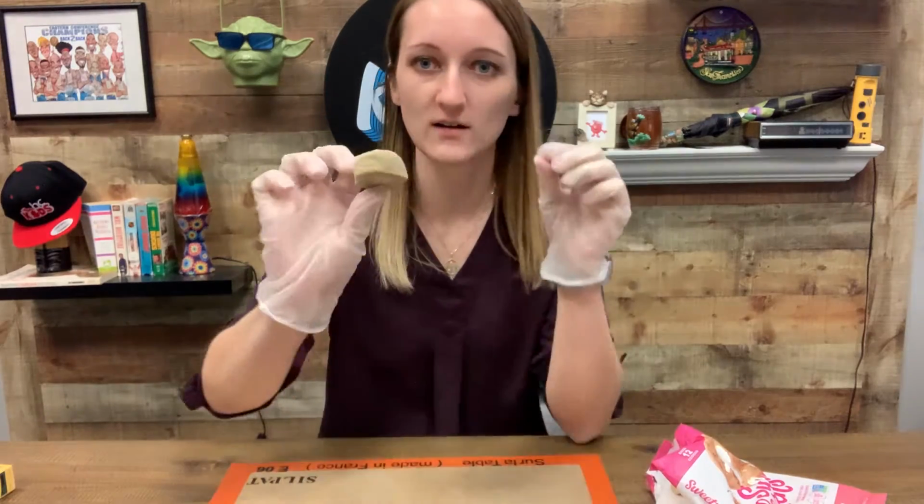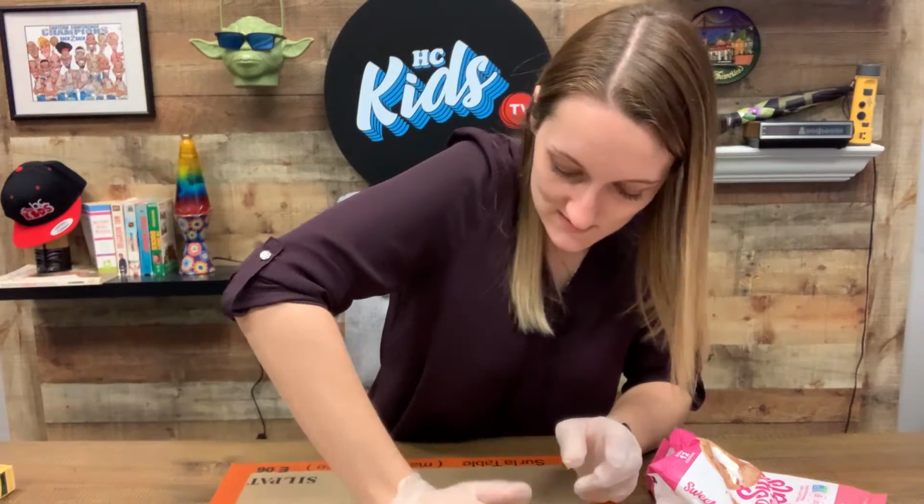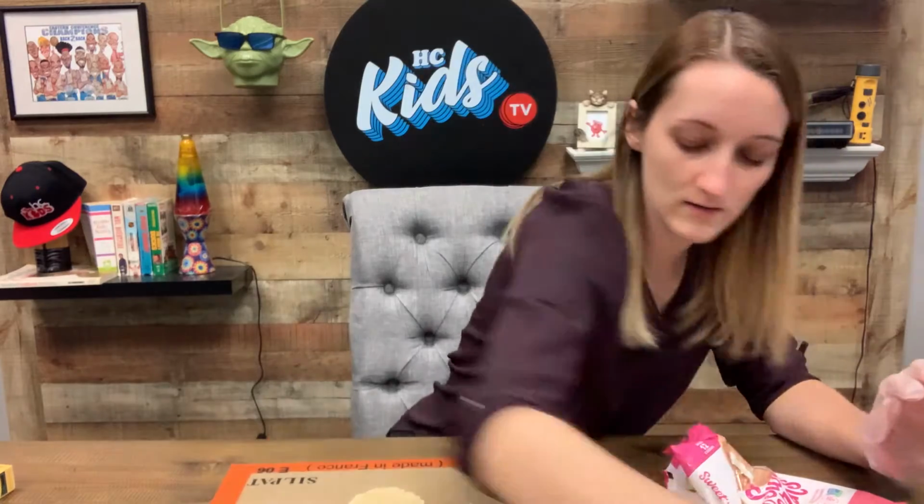All right, so I'm gonna start. It's just the frozen chunks of cookie dough. So this might not be quite as easy as I had thought. Kind of just flattened it out into a pancake. And then I'm gonna open up our cheese.